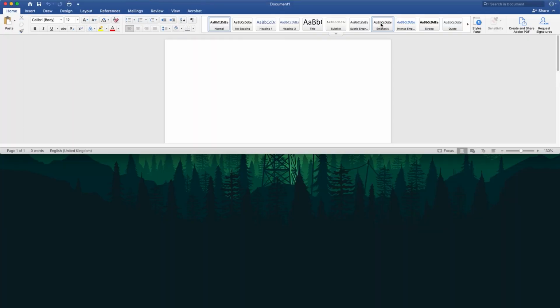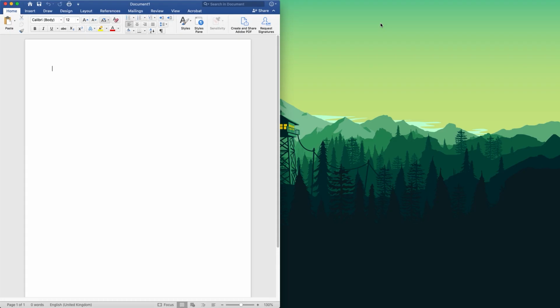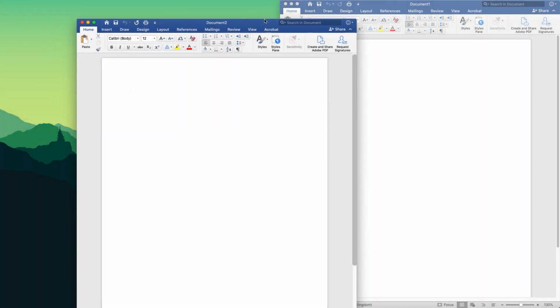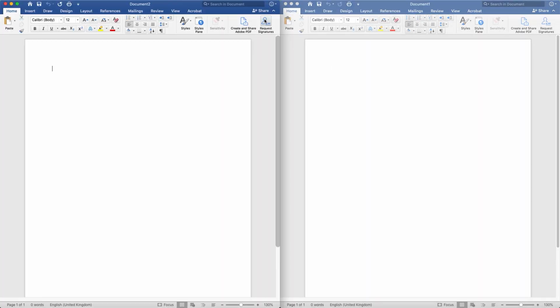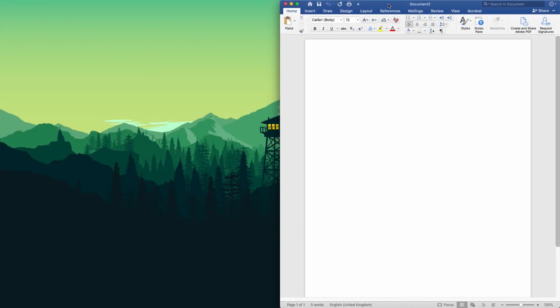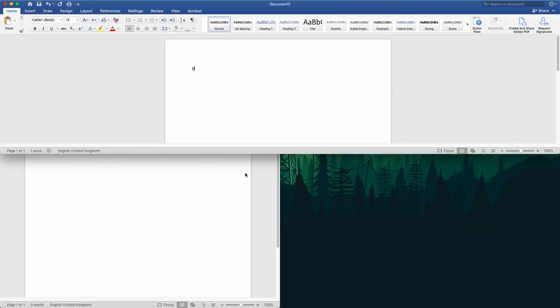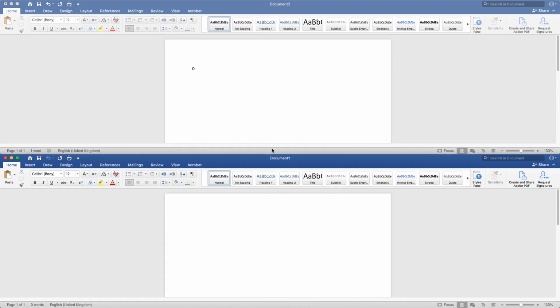So this app is really handy for window management because it allows you to quickly snap windows to different sides of the screens. If I had two documents at the same time, we can snap one to one side of the screen and one to the other, and then let's say we wanted this one on that side, we can move that and then move this one over here as well, and then reposition that one. And you can do the same with the top and the bottom. So this is really, really handy for window management on Mac OS.